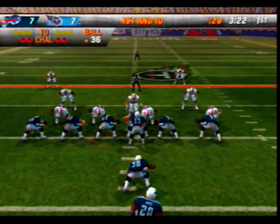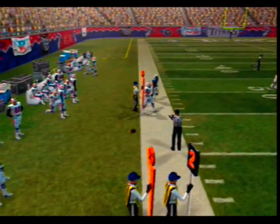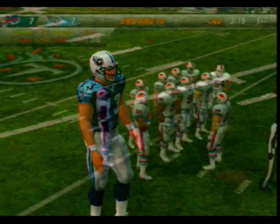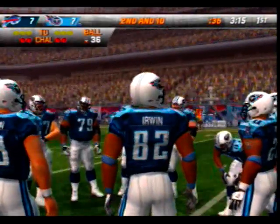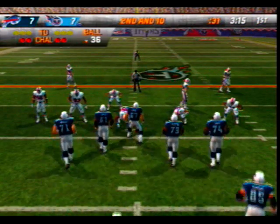They'll go from the I formation. Rodgers in motion. Throws it. Almost picked off. Joyce was the one they were trying to get the ball to. Second and 10. Ball on the 36-yard line.